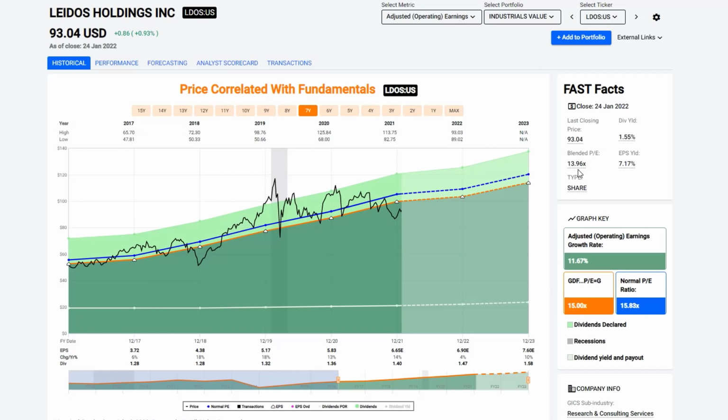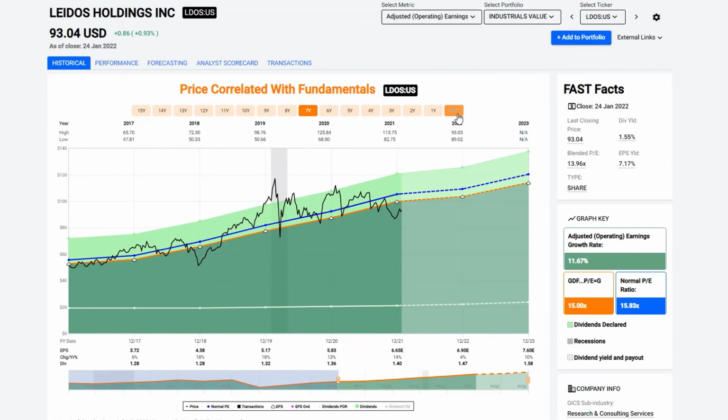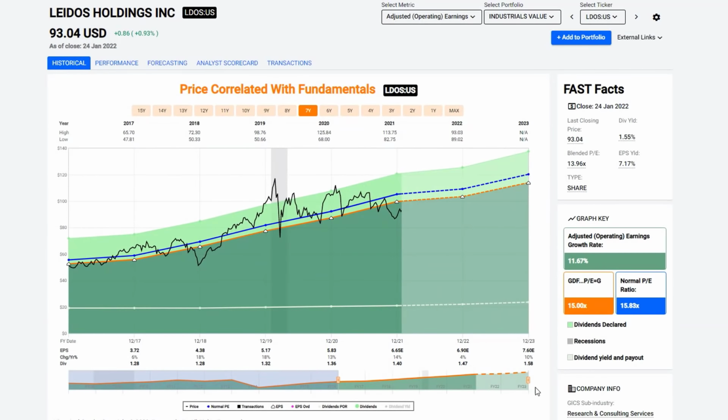That's still very good. The stock currently trades at 14 times earnings, 13.96 to be precise. Earnings yield of 7.17, dividend yield of 1.55%. It's BBB minus rated. It's forecast to continue growing at about 9% a year going forward. It does offer a modest margin of safety based on the fact that its valuation is so low. So this is one that you might want to take a look at for the future as well. If you're looking for decent dividend growth, the dividend hasn't really grown that fast in recent times, so that's something to be cautious of. They've maintained about the same dividend range for several years over this time frame.